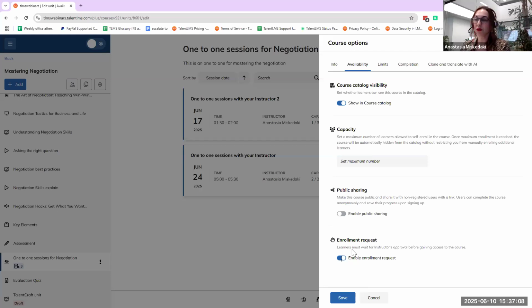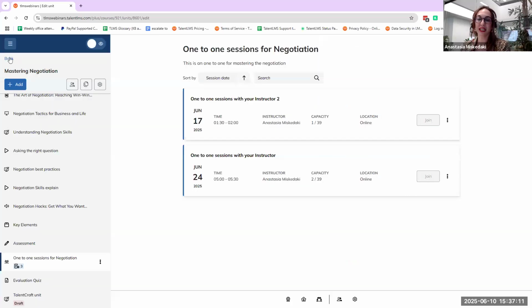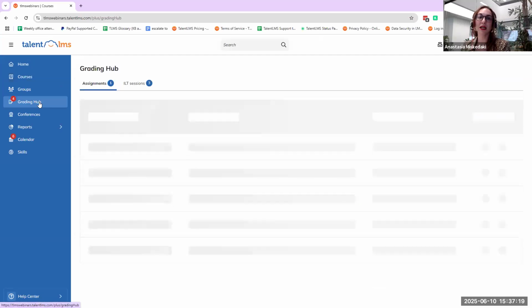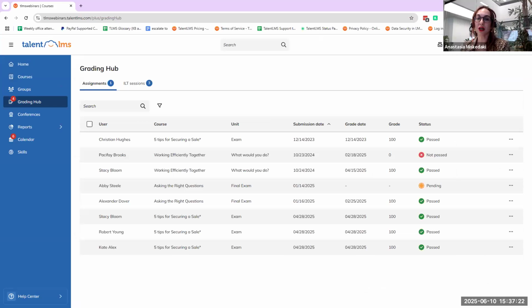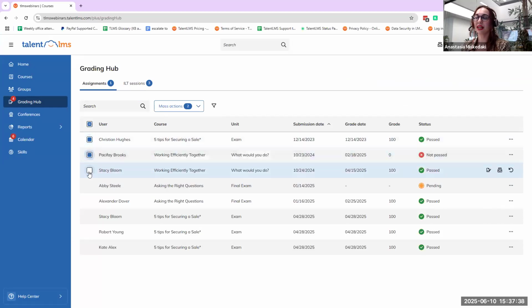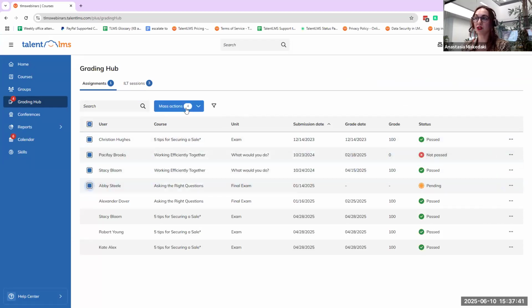And of course, it's not only the course options that have been reorganized and updated, but another section in the instructors menu. And I'm talking, of course, about the grading tab. This is where you can find all your assignments and ILTs. And now you have the option to filter as per the different statuses. And you can also select various learners here, and the mass actions button will appear, and you can massively grade them, message them, or reset their progress.